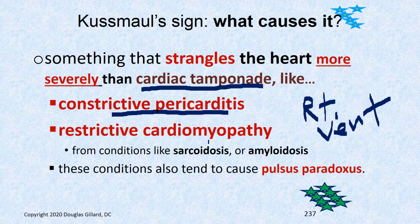Oh, I'm sorry, that's restrictive cardiomyopathy. That's where the myocardium itself gets filled up with scar tissue. And those are from the scar tissue forming diseases, so those are sarcoidosis and amyloidosis. We'll look at the causes of constrictive pericarditis in a while. That's the one that sometimes can happen idiopathically. We don't know how it happened.